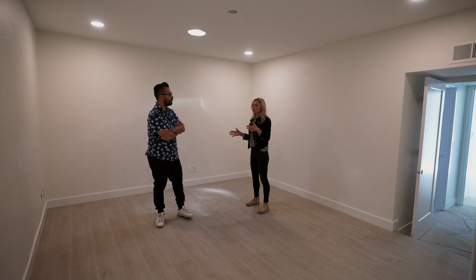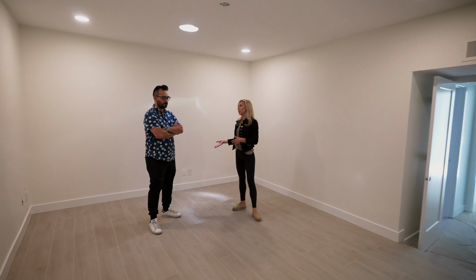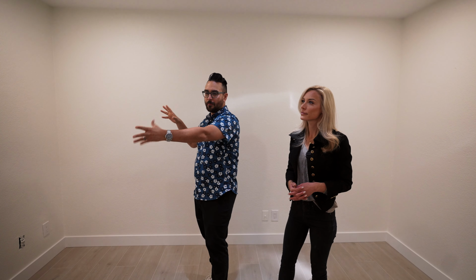So in your experience, what does better, a game room or a home gym? Game room. Game room, 100%. Yeah, I could see you either just doing seats in here and then having a movie theater setup. It might be a little small for that, but definitely a game room over a gym. For sure. And there you have it. That is an epic luxury home.